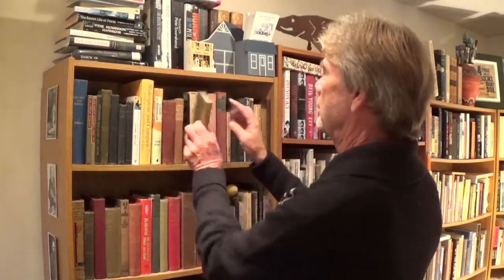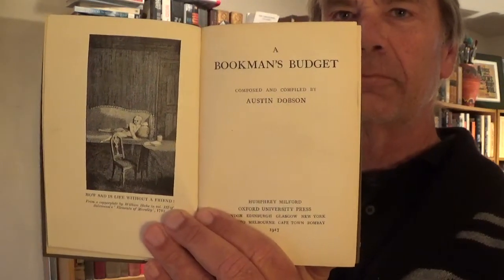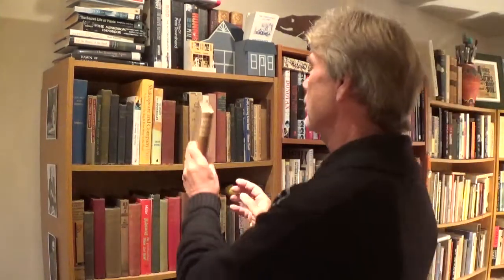So many of these are faded, it's hard to even read the titles anymore on the spines. A Bookman's Budget by Austin Dobson. So often these books would be a collection of essays on books, things like this. Byways in Bookland by Walter Russell. The Book Hunter by J.H. Burton. And then we have Andrew Lang, who wrote a series of books on books. That was kind of his forte, you might say. Books and Bookmen, Ballads of Books, Lost Leaders, all Andrew Lang.